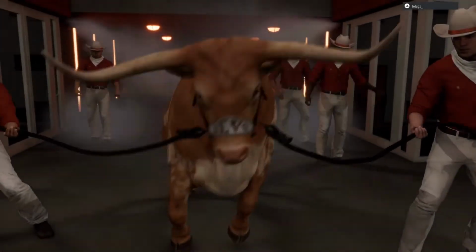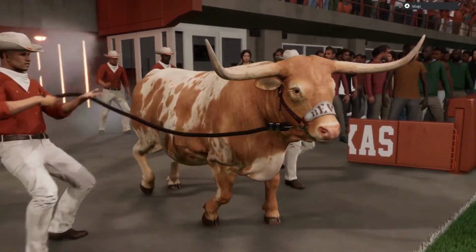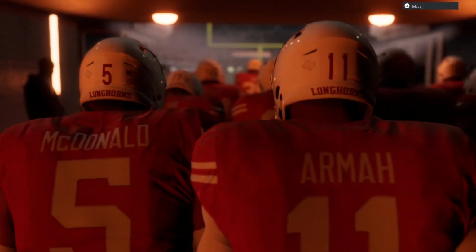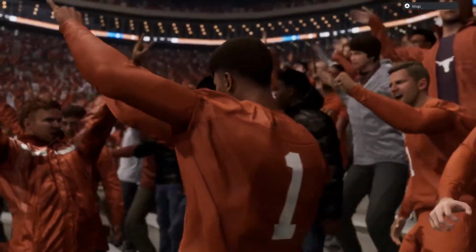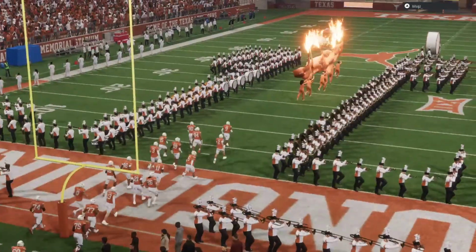As they say around here, keep Austin weird. They're going to keep it electric today inside Darrell K. Royal Texas Memorial Stadium, home to the Longhorns. We're really looking forward to this matchup. You've got a team that's made its way into the top 25, now trying to pass an all-important road test.